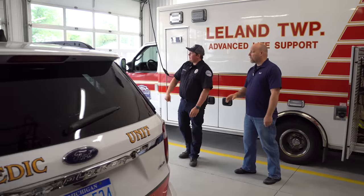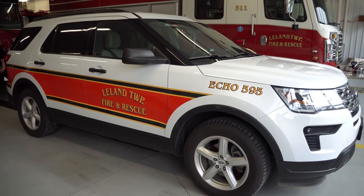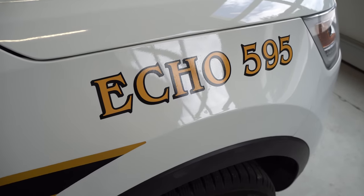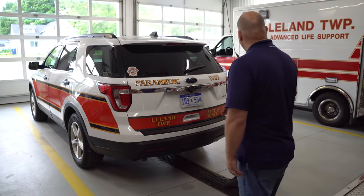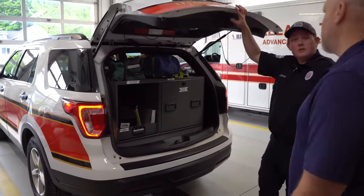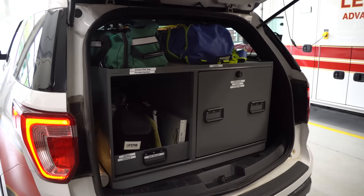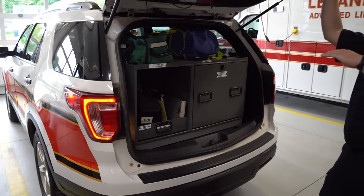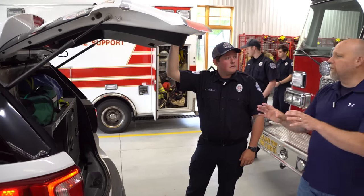And next to that is the chief's vehicle? This is our Echo, which is a paramedic sprint car. We cover two townships for the department south of us. This has all the ALS equipment to upgrade their ambulance. Our paramedics go and meet their BLS crew and use everything in here to upgrade their truck. This is what we're very used to.